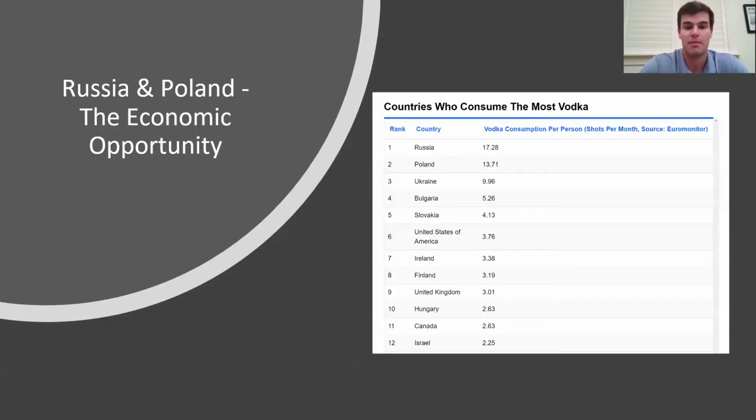So to begin, the economic opportunity for Russia and Poland, why they were chosen. As you can see on the screen, the countries who consume the most vodka around the world, Russia and Poland, are at the top of the list. Russia was ranked as the leading country in vodka consumption per capita in the world, with an average monthly consumption of shots per person per month to be 17.